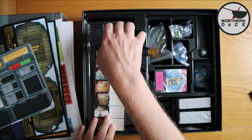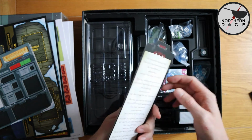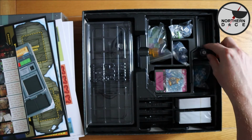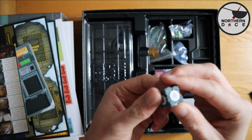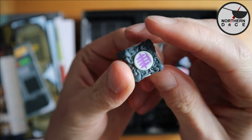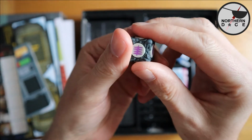We also have something here for the Rooms of Wrath for Endangered, which would be Endangered Orphans. But I will put that away because I'm also anticipating receiving that in the near future. Then we've got this really cool looking dice, which is really unique, custom, little prints on there. Very nice, like that a lot.